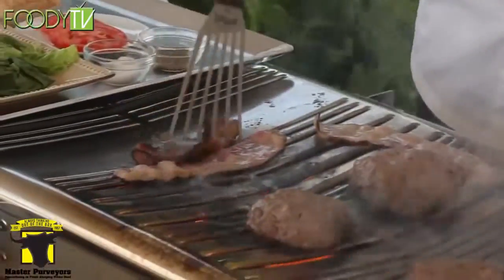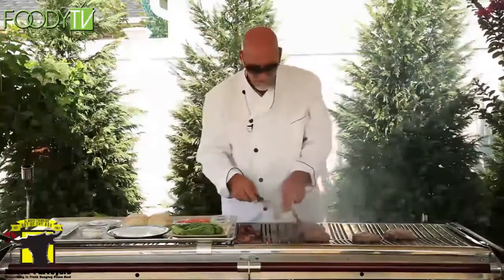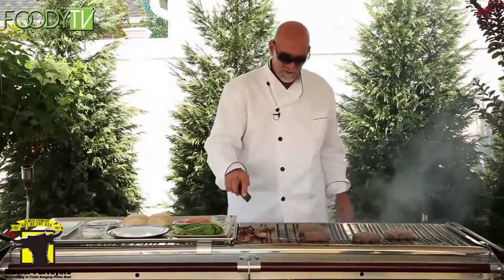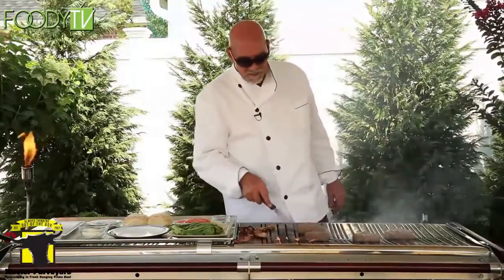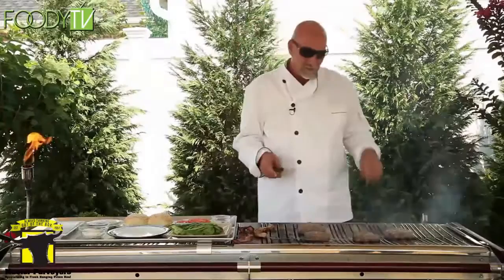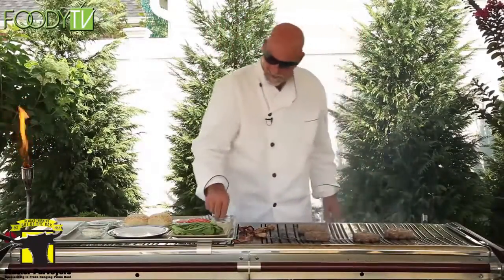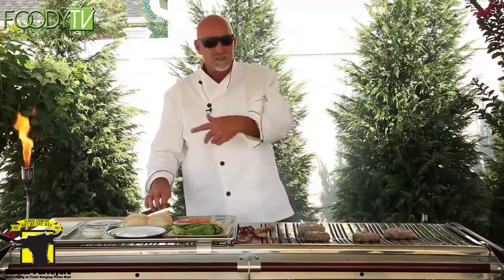All right, let me just attend to the bacon. Stick this over here where it's not too hot. These are going to be delicious. All right, see what I'm doing here? Once you can get the spatula under it freely, because normally what you do is you put it down, you leave it down, you flip it once. Put a little pepper. Flip the burgers in a moment or so, and then we'll start adding cheese.